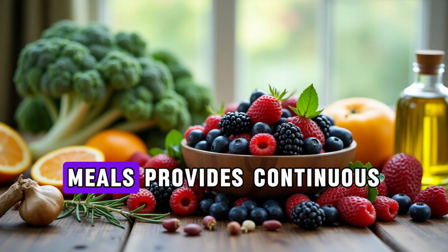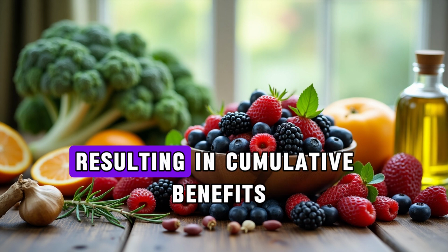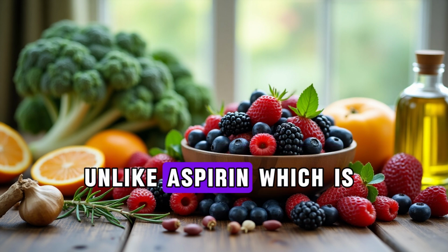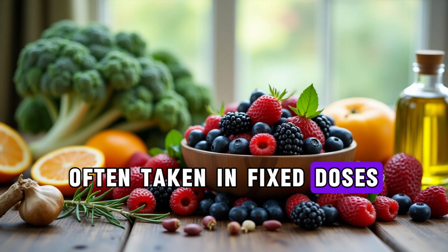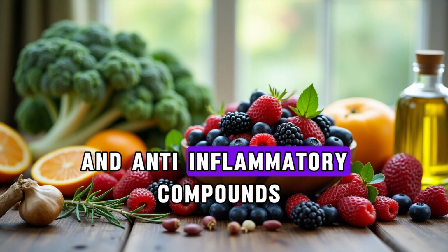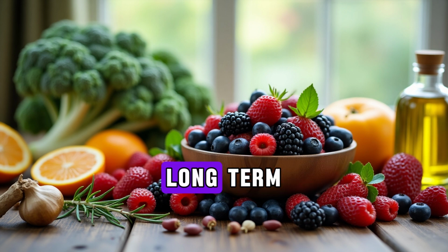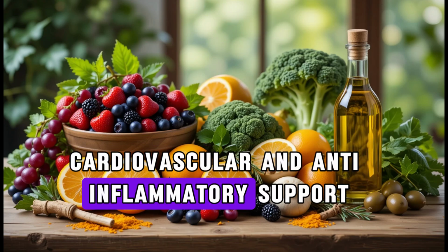Integrating them into daily meals provides continuous low-dose exposure to these therapeutic compounds, resulting in cumulative benefits over time. Unlike aspirin, which is often taken in fixed doses and may accumulate adverse effects, the natural salicylates and anti-inflammatory compounds in herbs and spices work in harmony with human physiology, making them ideal for long-term cardiovascular and anti-inflammatory support.